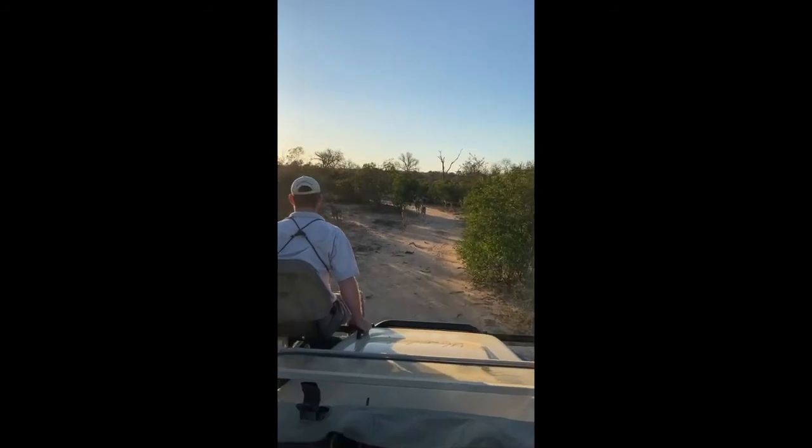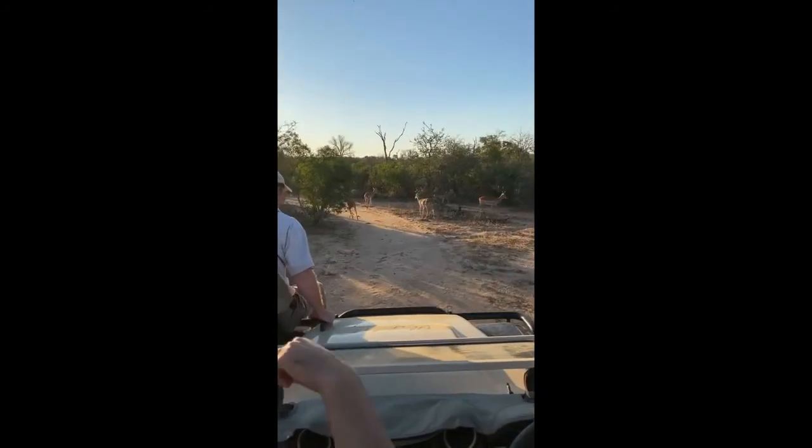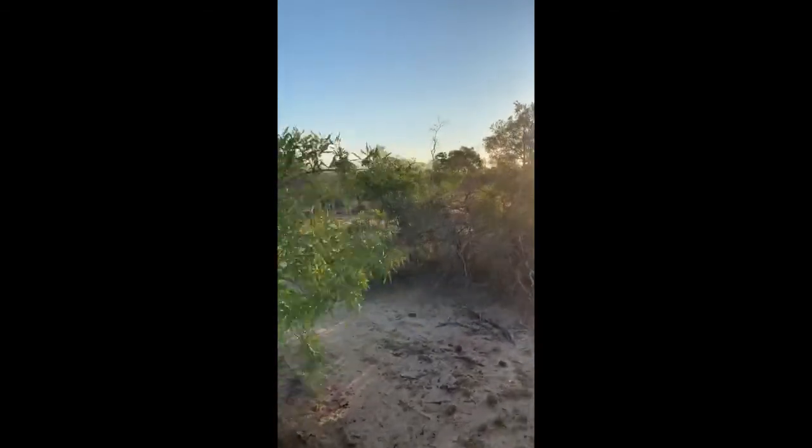Bachelor group of impala, guys. Quite a lot of bachelors here. And then mingled up is a breeding herd. There's females, no horns. Let's sit with them for a little bit so we can listen out.